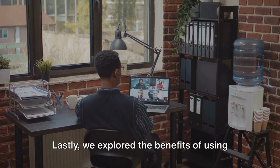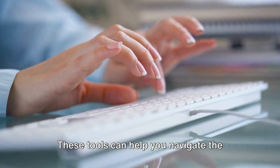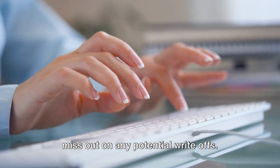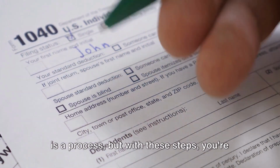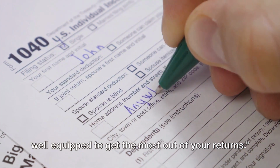Lastly, we explored the benefits of using a tax professional or reliable software. These tools can help you navigate the complex tax landscape, ensuring you don't miss out on any potential write-offs. Remember, maximizing your tax write-offs is a process, but with these steps, you're well equipped to get the most out of your returns.